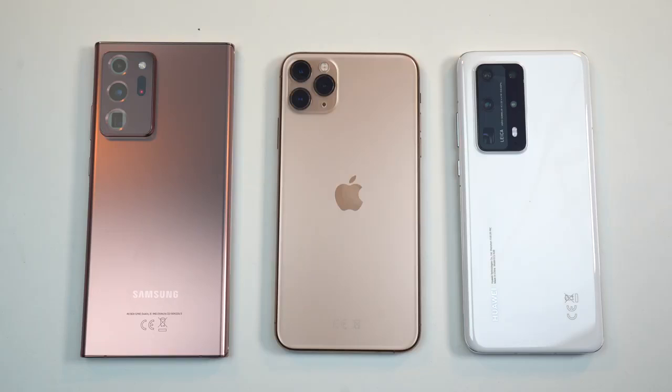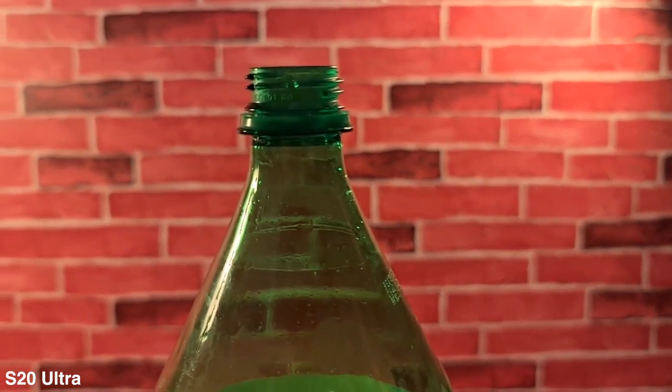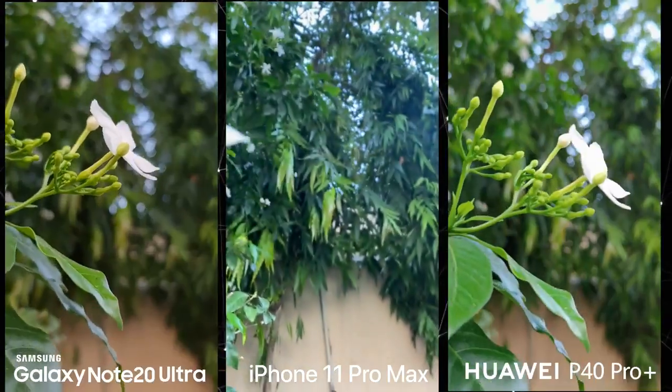Now first up, I'm going to answer the main question which people have been asking me all day. Has Samsung actually fixed the autofocus issue which we have seen with the S20 Ultra? Is it actually fixed or not? And the answer to that is absolutely yes.